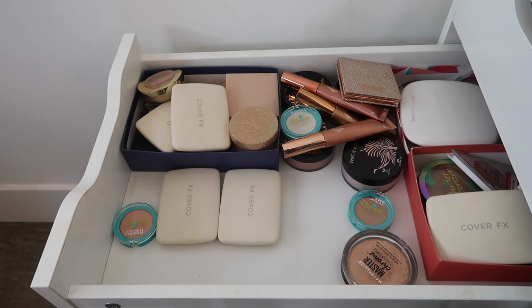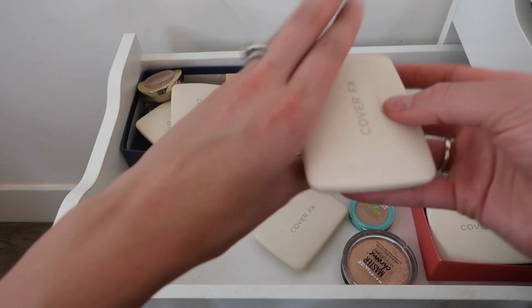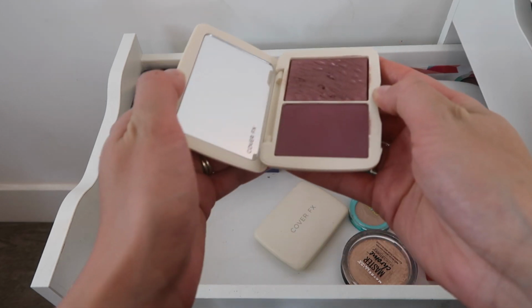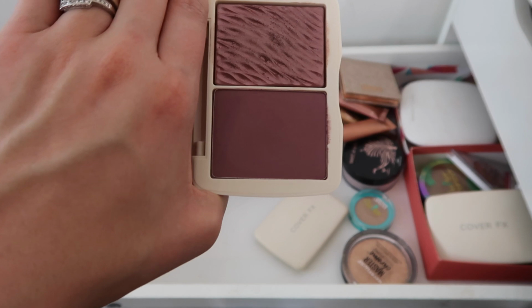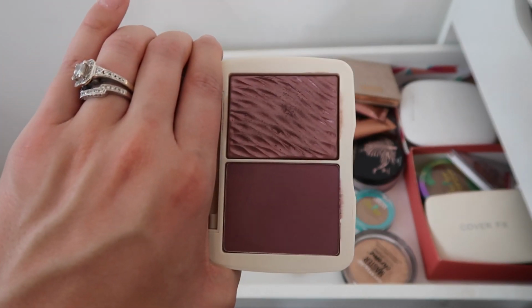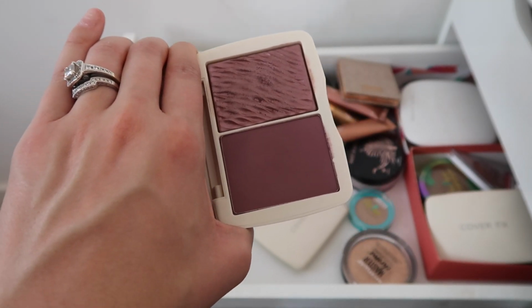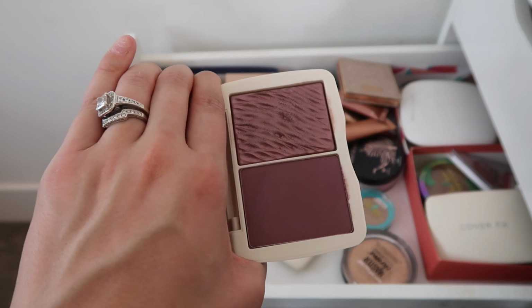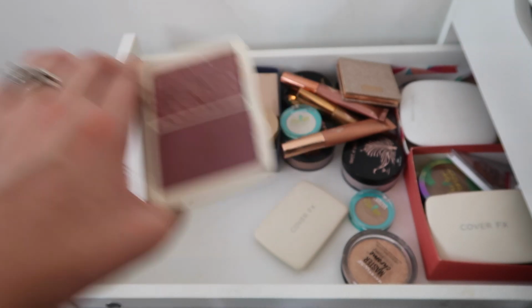And then we have some more Cover FX palettes. What shades are these? This one is Sweet Mulberry. I'm not really even sure. Ooh, this one is so dark. I am definitely going to pass this along or donate this one because it's not gonna work on my complexion whatsoever, so there's no reason for me to keep it. It's still super new and in super great condition. Very deep blush for sure.